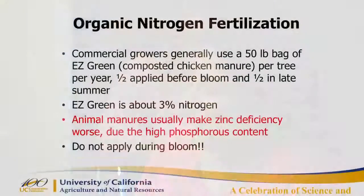organic nitrogen fertilizer. This is where it starts getting a little bit tricky. Commercial growers usually use a 50-pound bag of Easy Greens, which is basically chicken manure, per tree, half applied before bloom and half in the late summer. It's only about 3% nitrogen. The only backfire with that, as you guys know, is that the manures usually make a zinc deficiency worse due to the high phosphorus content. And definitely be careful with the organic.